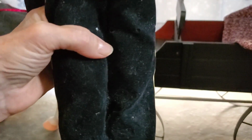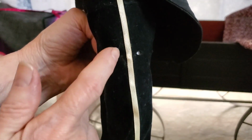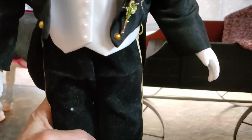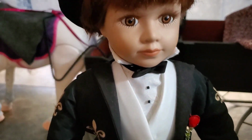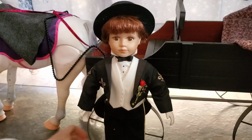And then his pants, you can see the legs are not even attached in the middle. I've just tucked them in there. This was a little velvet jewelry bag that I took apart, and I added these stripes to the sides. You can see there are some little holes in the bag that I never filled. But I just wrapped it around him, tucked it in his legs, and added the stripes on the sides. And then he has his little black shoes and this rose pin that I pinned to his jacket. So that is our very dapper and handsome looking carriage driver.